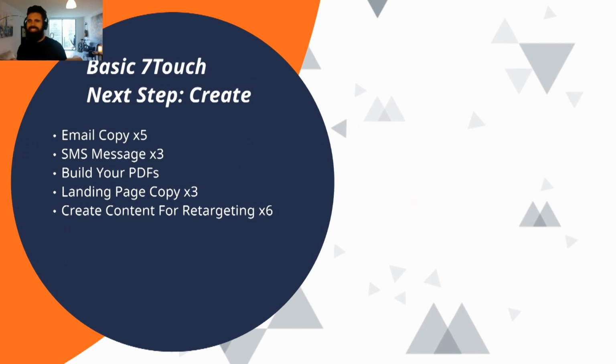So let's look at the next steps. How do you create this? Well, first off, you need to create copy. You need to create the copy for all the emails. You're going to lay out your diagram. You're going to create the copy for everything. Step 1 is to create copy for everything.